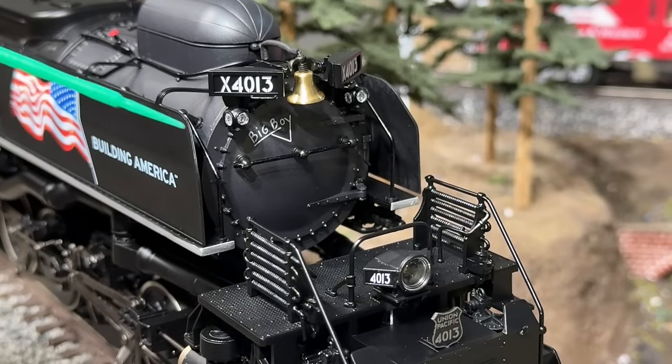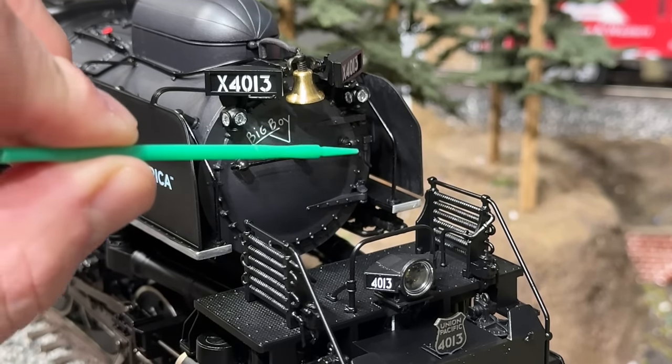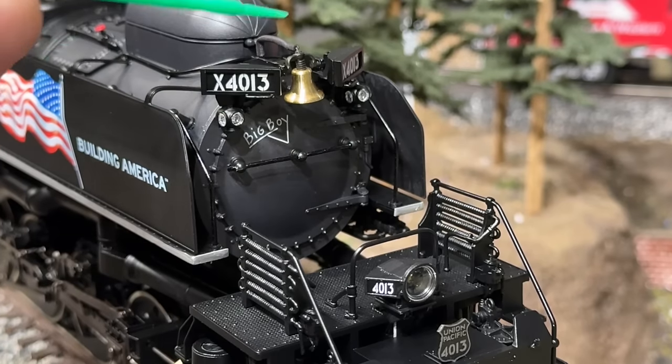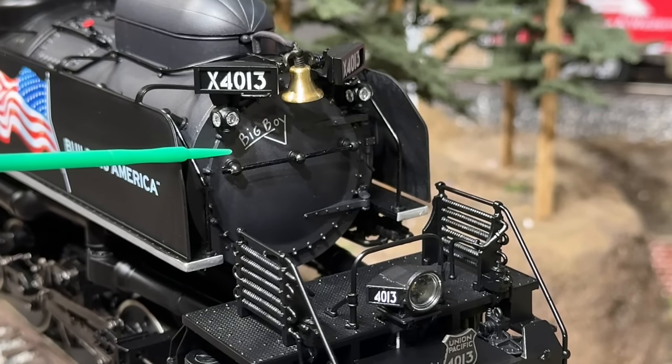And above that, we've got some really nice piping detail up here and safety tread on all of the walkways. And then we've got the front of the smoke box. So we've got the operating classification lights, lighted number boards, and a little brass bell, nice grab iron and rivet detailing. And then we've got Big Boy written here.